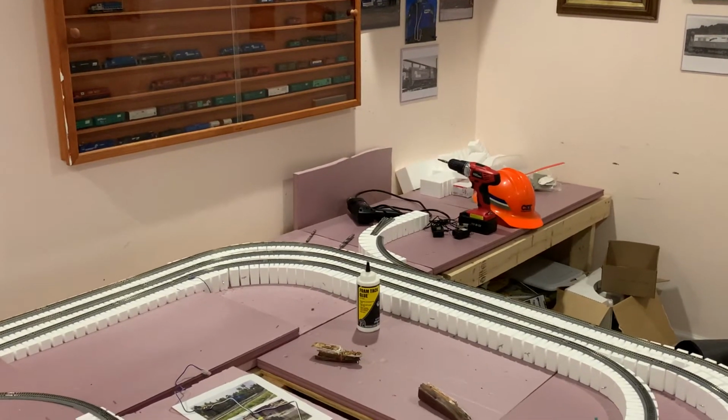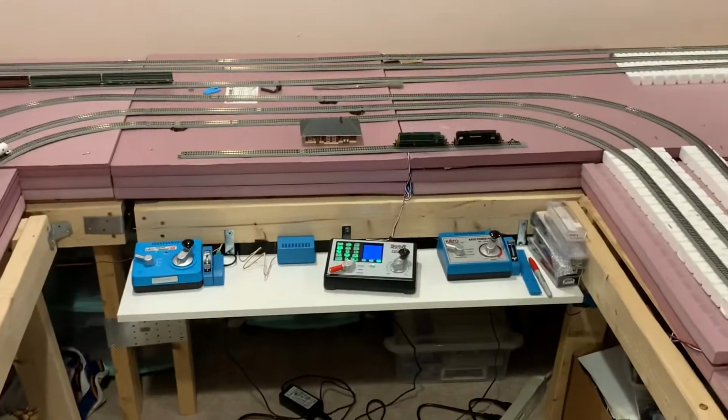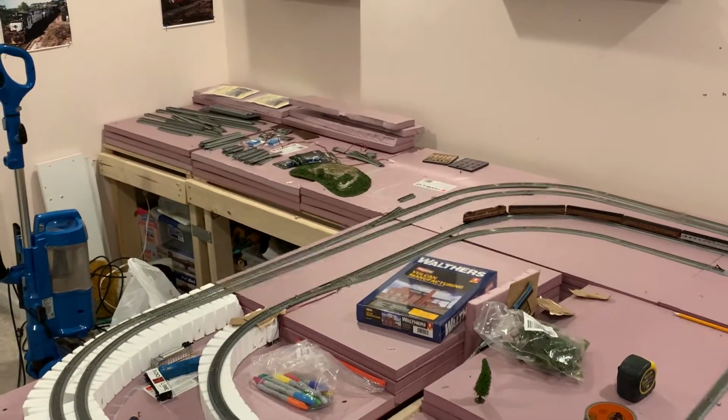So there'll be 3 operational places for us. There's the 3 main lines. And then, like I said, there'll be a transformer controller for that side over there, and then one over there.